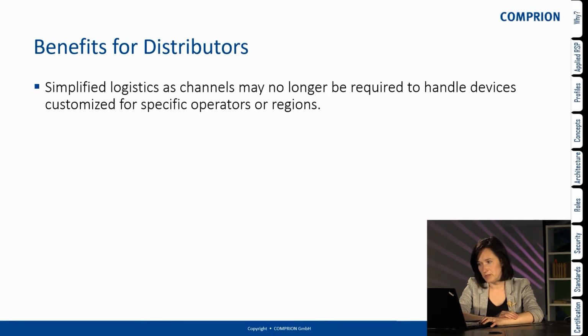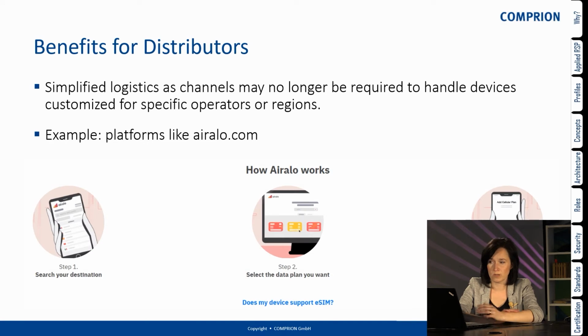For the distributors, there are simplified logistics again. This is one of the many examples of the distributors where you can just easily select the country you go to, and then you can select the amount of data you will be using, and then you can call without using this expensive roaming, which you usually have on your mobile phone.